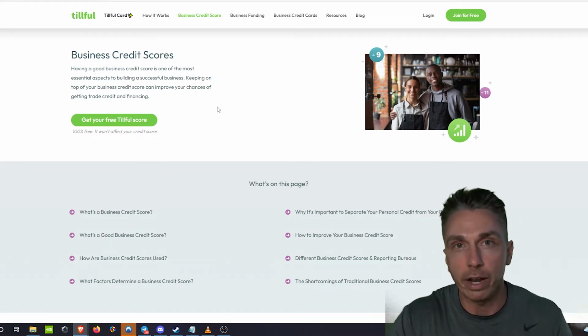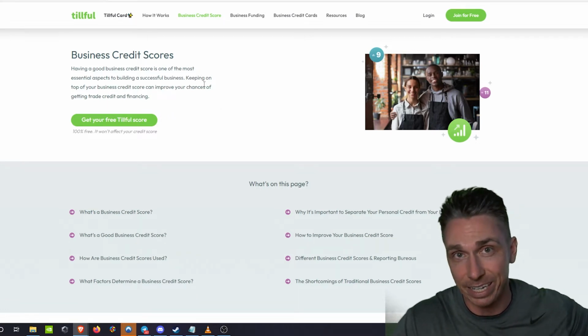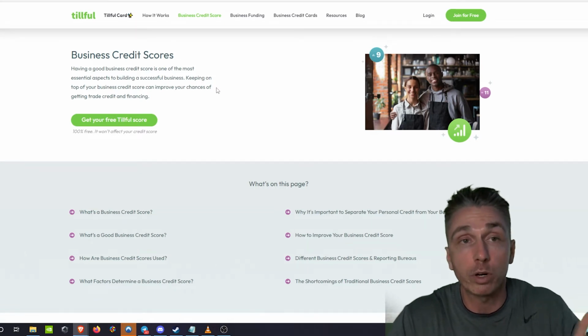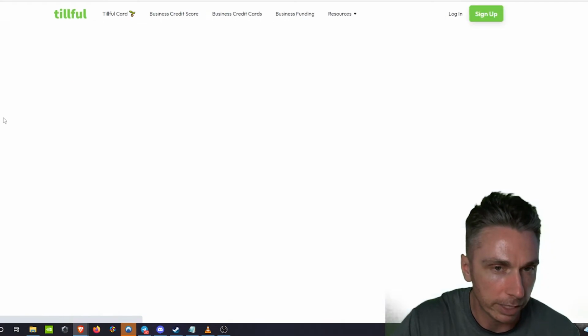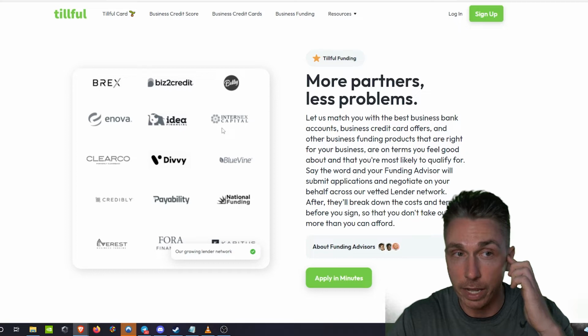If you start there and get both of those integrated, Tillful does require you to integrate with a business checking account. I think you can add in credit cards as well. You can add in basically as many different options as you want for them to get a more complete picture of your finances so that they can link you up with their options. So let's take a quick look at that. Their options, I think there's more than this, but here's a good look at their network that they work with.